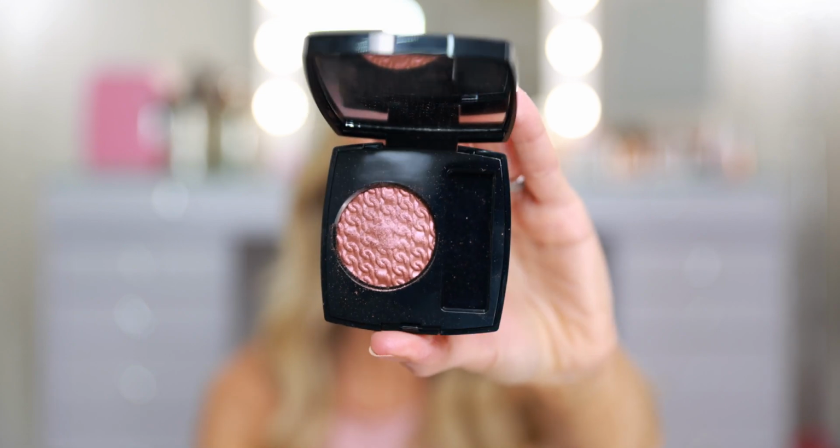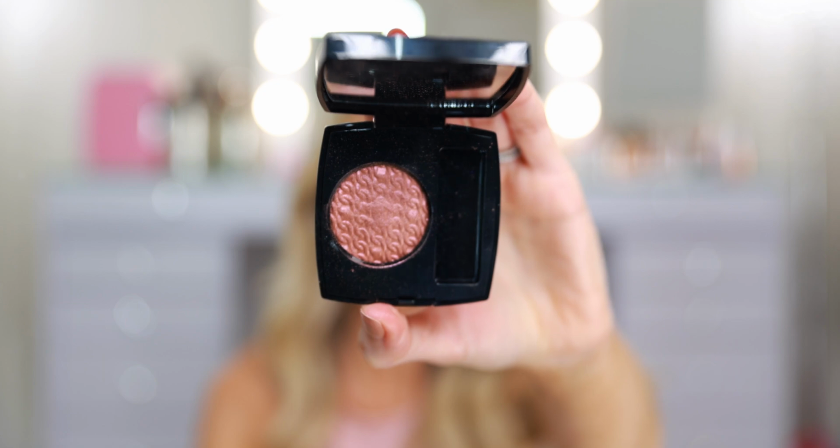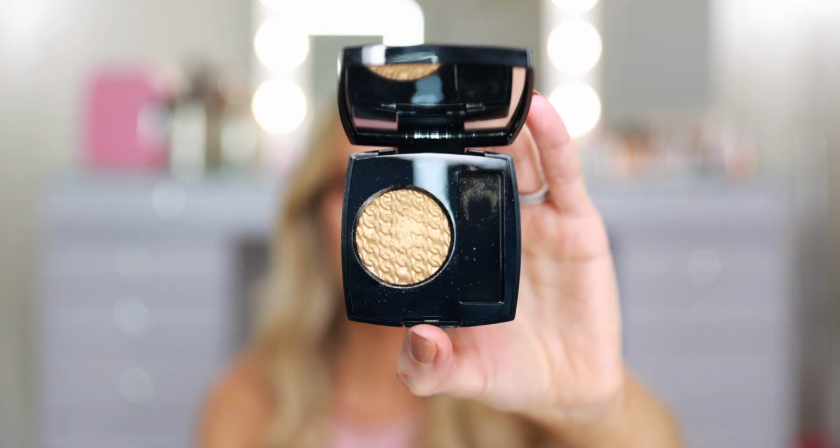I also picked up 3 of the single eyeshadows. One of them is lost temporarily in the drawer, but I picked up the pink and the light gold and the pale pearl, which is the one that's missing, but here I have the gold and the pink. I love these single eyeshadows. I think they look really beautiful. They're very pigmented and they're easy. These are very easy to incorporate in any eye, and I think the shades they came out with this year were really beautiful. So I love these.